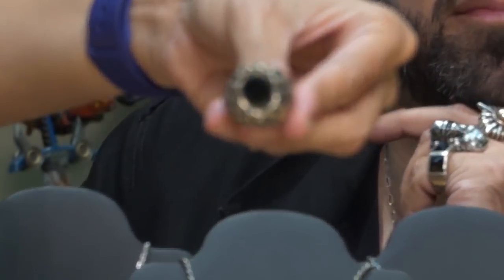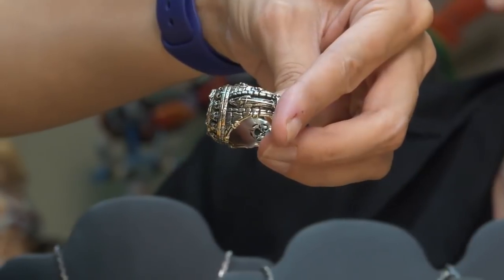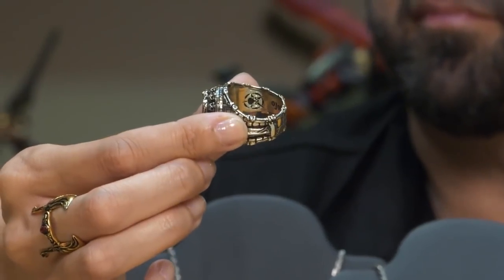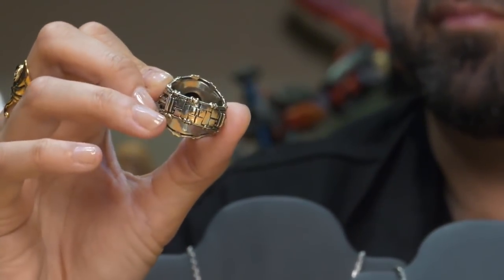On the inside of the ring. And what's the gem in this one? That's a black onyx. Hold on. If I hold it, there you can see the detail of the Court logo inside, and the Han Cholo logo.